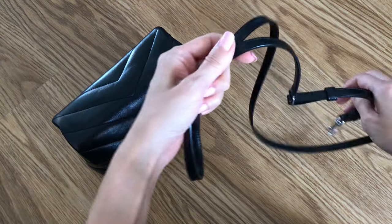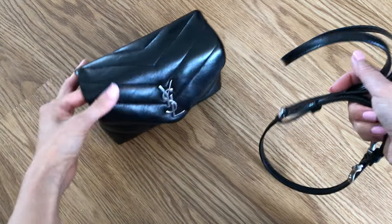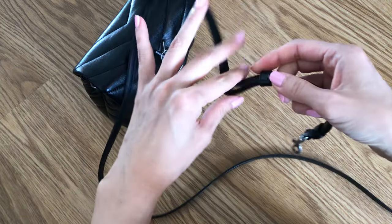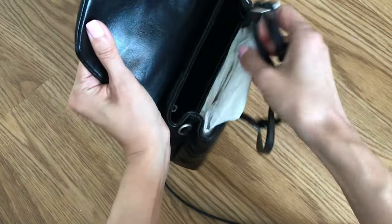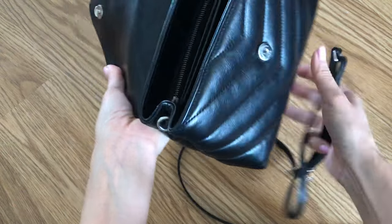Although I have heard recently that they remodeled the Toy Lulus or the Lulus in general. And I think now the strap is no longer as adjustable and maybe the inside compartments even look different, which is a shame if that's the case because in my mind, this bag is perfect. Just the way it is.